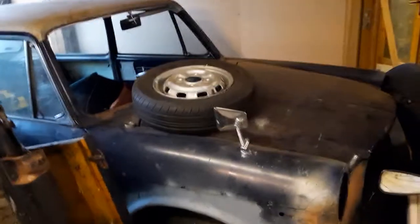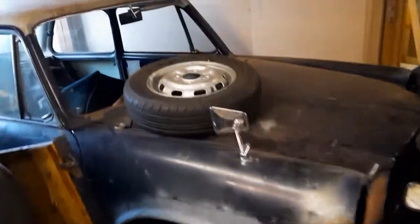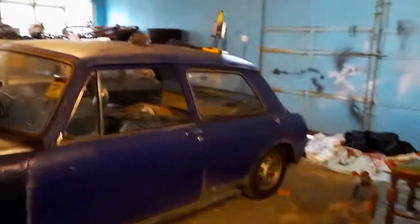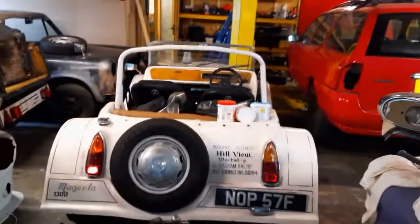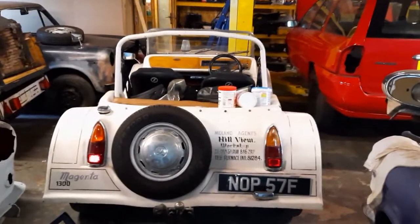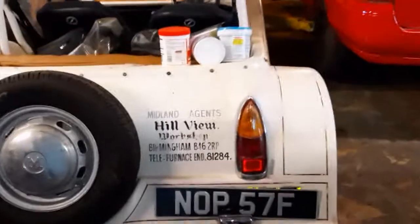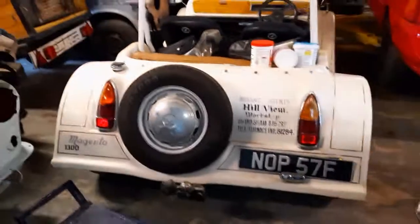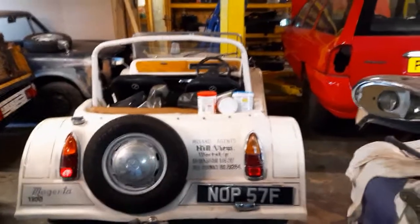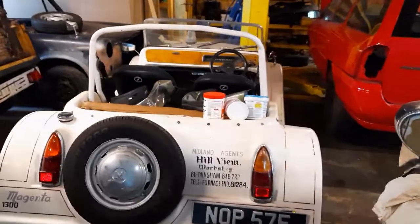Next to that is a load of rubbish, and my brother's MG 1300 two-door, which is waiting for me to paint. It's next on my list. In front of the MG is my magenta kit car. This particular magenta was built by the Midland main agents at Hillview Garage. Hillview Garage is actually still there. The gentleman that built it, his son runs the garage. I bought this last year off the previous owner who had it 25 years.